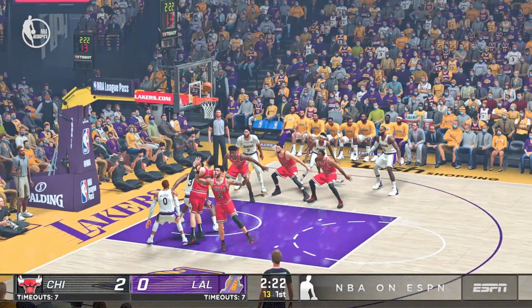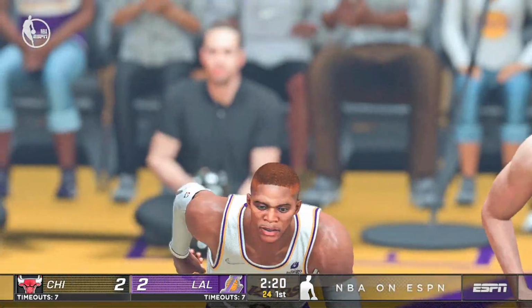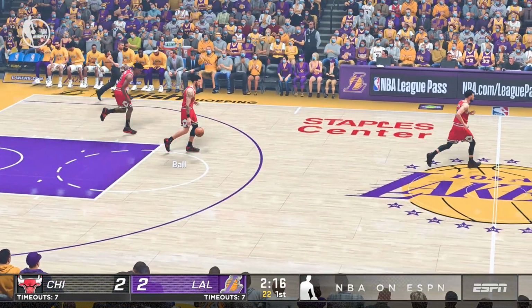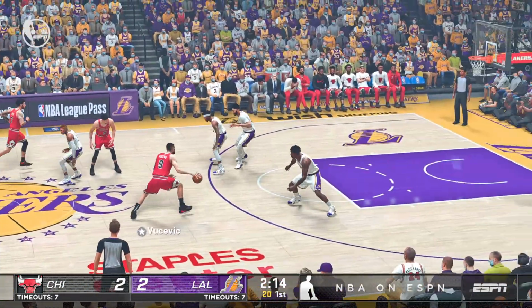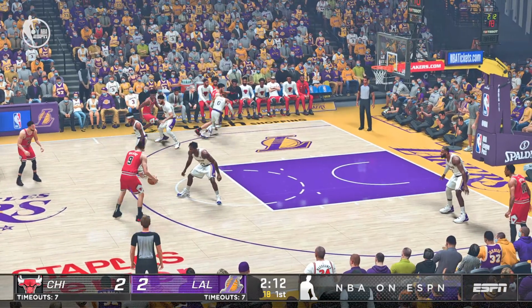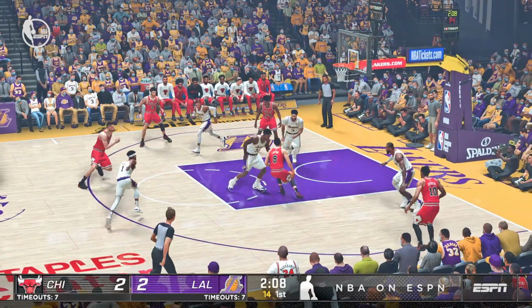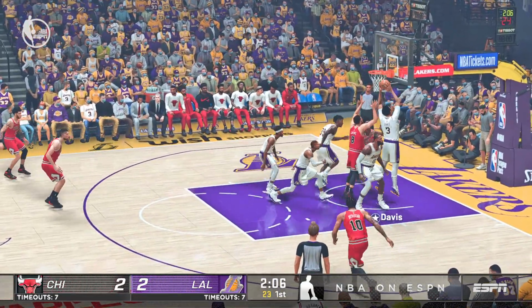Puts it up from 12, and Westbrook gets it to go. One of the things you've got to admire and respect about him is his aggressiveness at the offensive end, always in attack mode. Vucevic the pass to LaVine. Over Howard. LaVine can't hit.